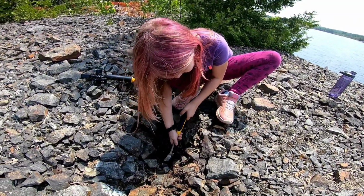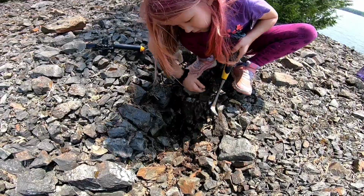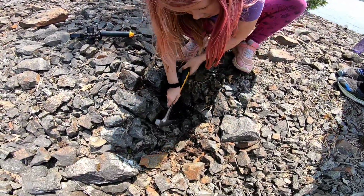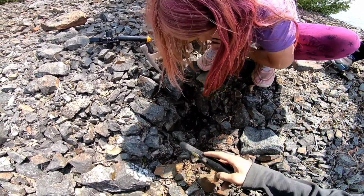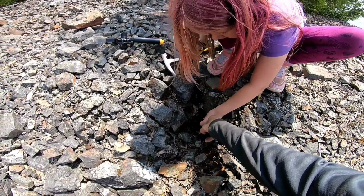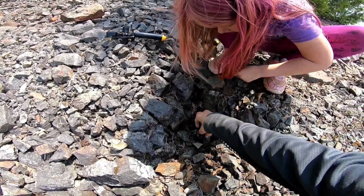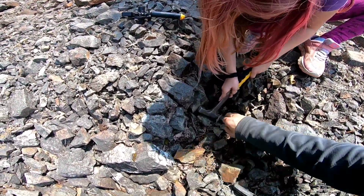We found one thing that got detected. Now we're going to find another. Mm-hmm. Hopefully it's silver. Is this? Straight down there. Nope. Right down in here. Maybe a bit off to this side.